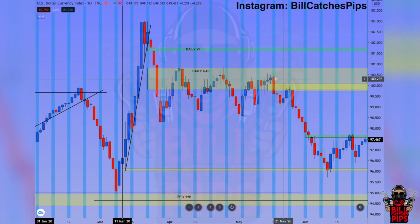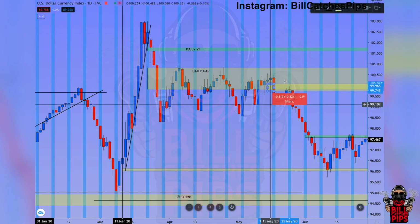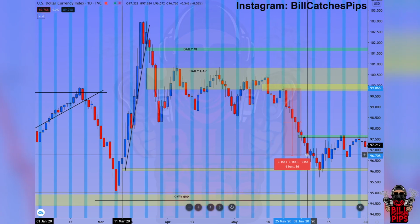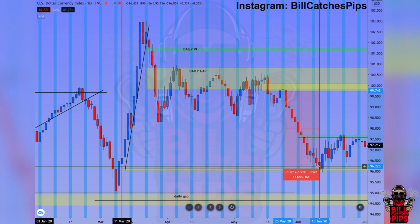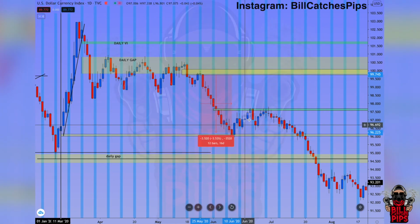Okay, look what dollar did. Look what dollar did here. Came inside this 50% of the gap, then started to drop. 3 days before that news release, you can see how we can catch this and position ourselves before that news. Okay. You can see it just kept dropping for the next 15 days, 16 days, and then we retraced up inside of this volume imbalance right here.